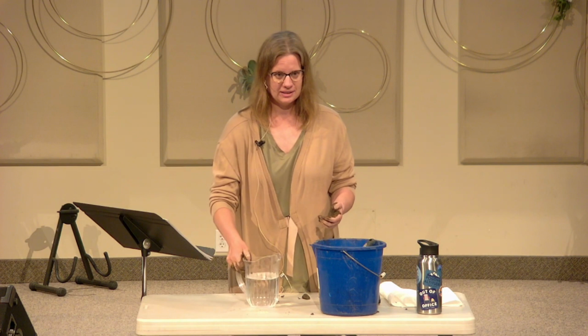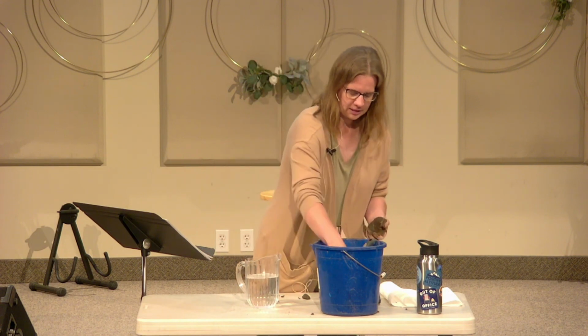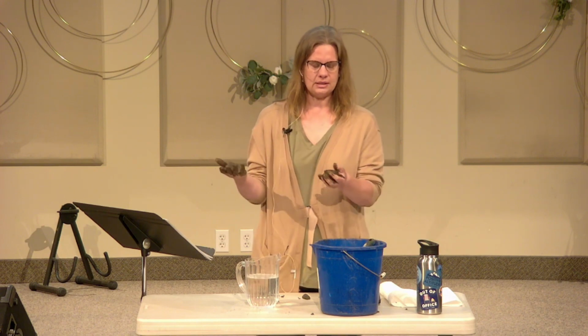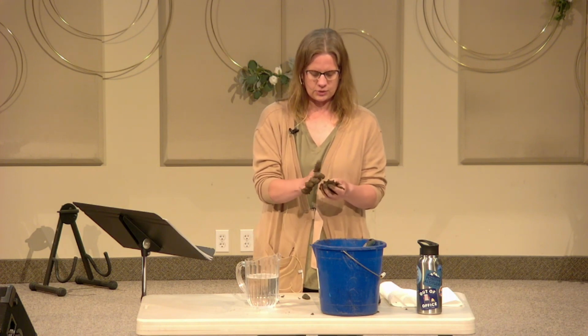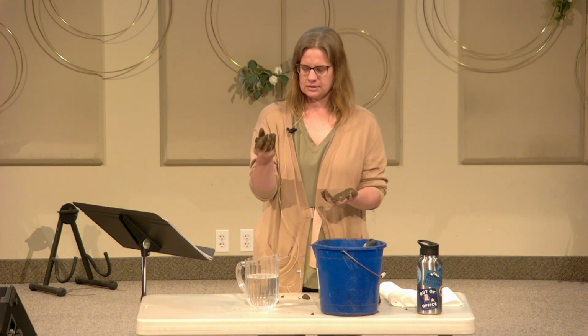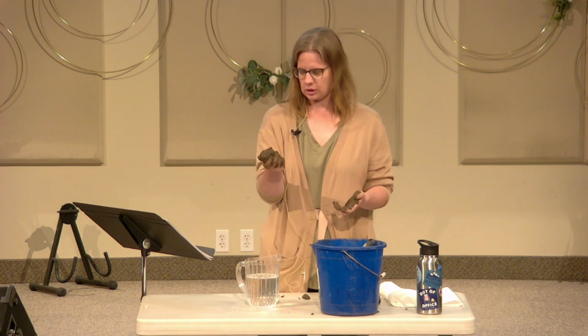Yes, Chris? This is a rough test. It is. I didn't have sand, so I couldn't do a sandy example where it will just fall apart, but right now it's sticking to me, right? So with sand, you're going to know it's not going to hold the ball. It's going to feel different. It's going to be more gritty than this. It's not going to be as shiny.